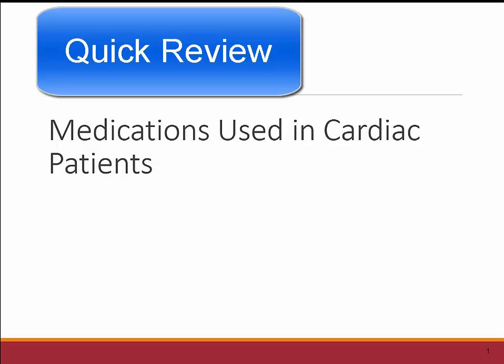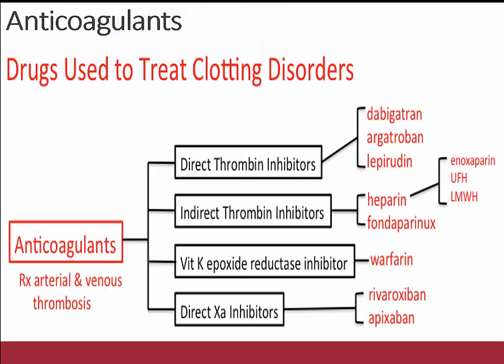Medications used in cardiac patients. Anticoagulants are given when there is evidence or a likelihood of a clot formation. It is contraindicated with active bleeding, such as DIC, bleeding disorders or blood dyscrasias, ulcers, liver and kidney disease, and hemorrhagic brain injuries. Heparin prevents the conversion of fibrinogen to fibrin and decreases coronary artery thrombosis.